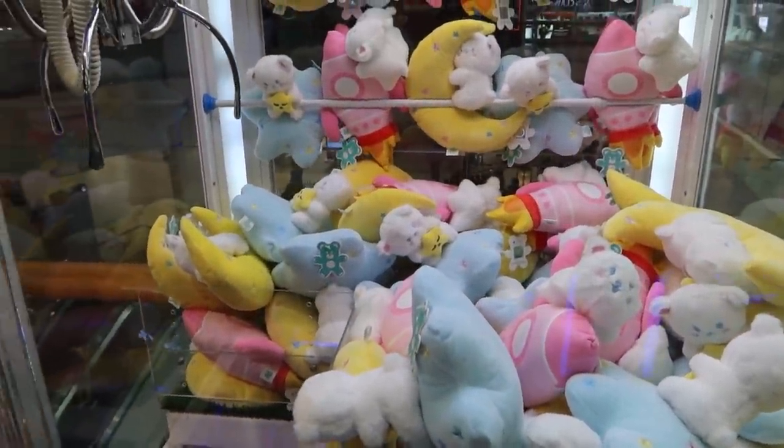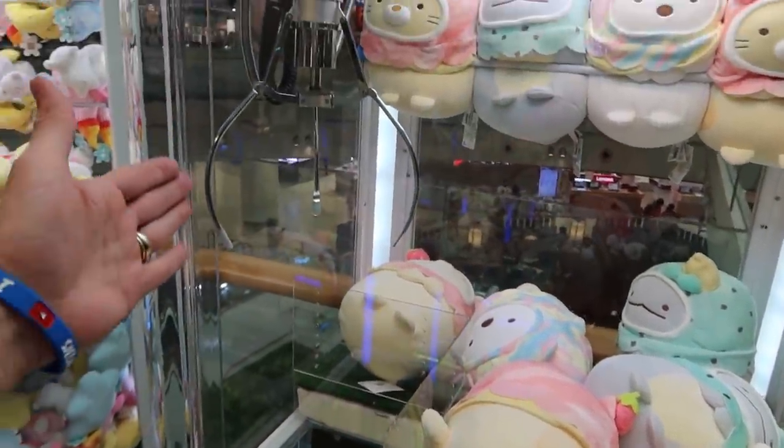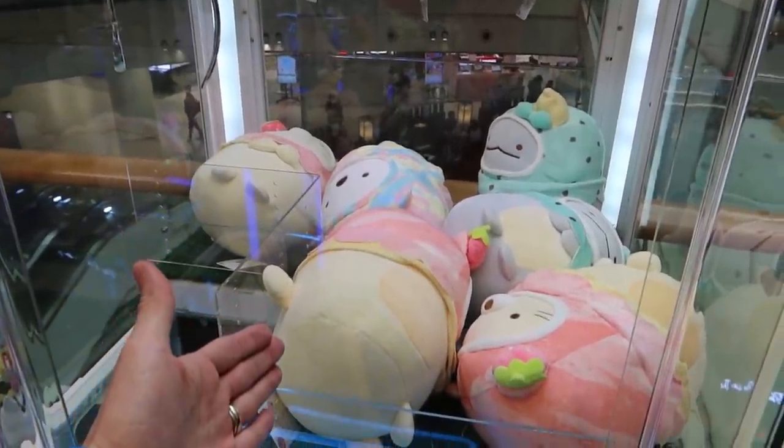So Crystal went to go get some more money. Don't forget your prizes right there on the ground, okay? Then right here we have some Sumikko characters. This claw does not look like it will pick these up.